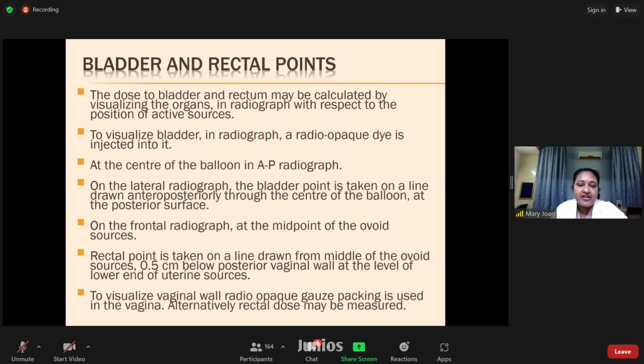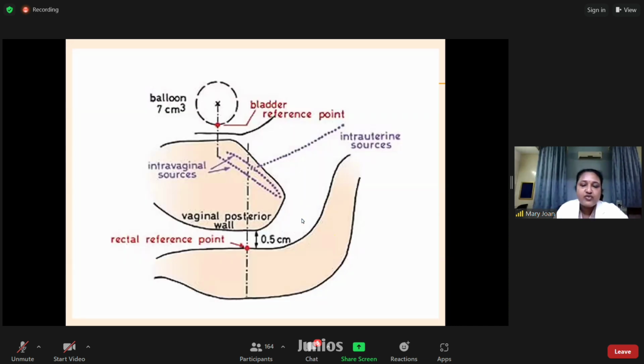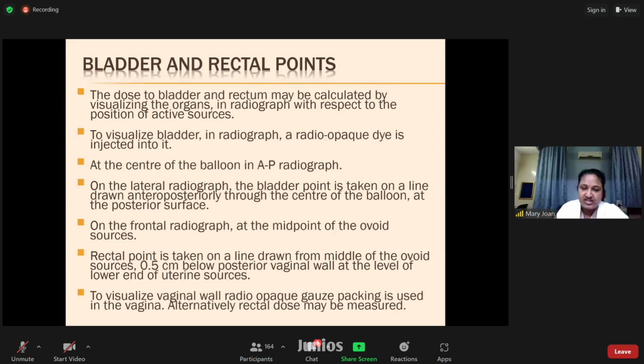On the frontal radiograph, the rectal point is taken on a line drawn from the middle of the ovoid sources, 0.5 centimeter below the posterior vaginal wall, at the level of the lower end of the uterine sources. To visualize the vaginal wall, radio-opaque gauze packing is used in the vagina. Alternatively, rectal dose may be measured.